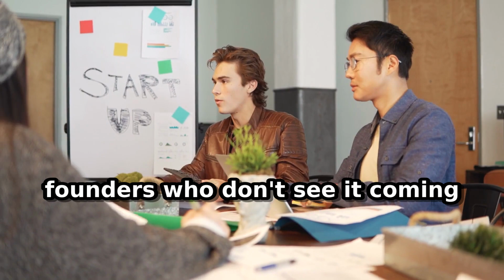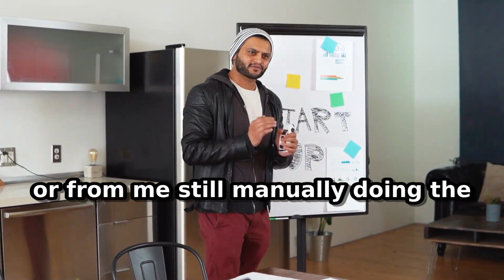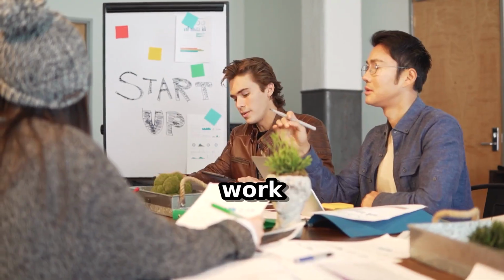So what separates the AI founders who build billion-dollar companies from those who build expensive side projects? They obsess over one thing, the business model, not just the AI. They ask themselves, can I deliver this service the same way to customer number 1 and customer 1,000? Do my margins improve as I grow, or do they shrink? Is my revenue coming from automation or from me still manually doing the work?